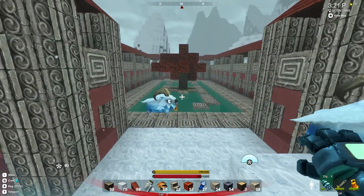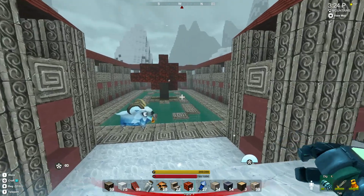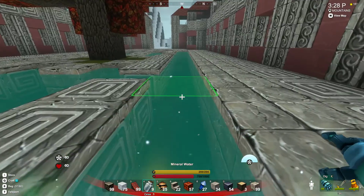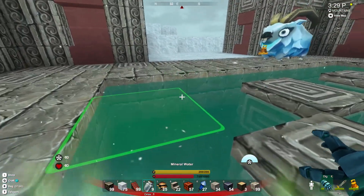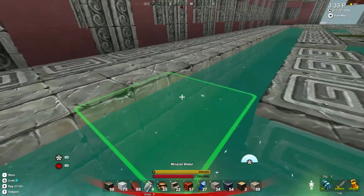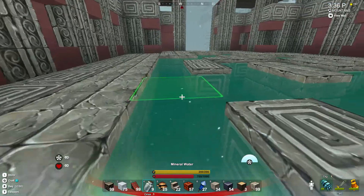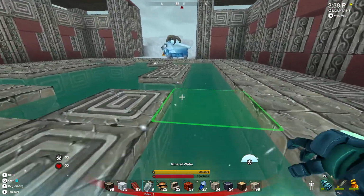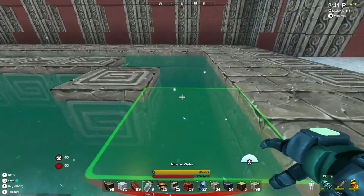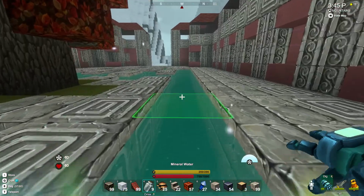Okay, so we seem to be getting nice and chilly. You can see my health coming down here. So let's see what happens if I just hop into some nice, lovely spring water, or mineral water. And yep, it looks like I'm still taking damage, but the healing and damage are precisely leveling out, and the net gain is zero. So I'm not going up or down in health.